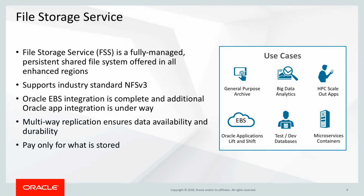Finally, we have file storage service. You can use it in many ways, including some of the cases previously mentioned. The main difference is that this type of storage allows you to have a hierarchical file and folder organization. A clear example of this is your folders in your computer right now. Under your documents, you will have subfolders and subfiles. You have petabytes of capacity, and it's all managed by Oracle.